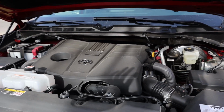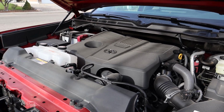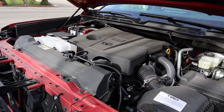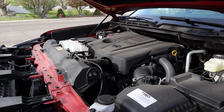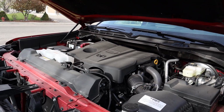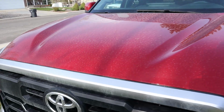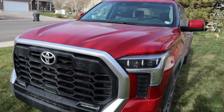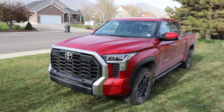So we have a twin turbo 3.5 liter V6. It's technically a 3.445 liter V6. Goes through a 10-speed automatic transmission. It's good for 389 horsepower and 479 pound-feet of torque. And I love this powertrain for the new Tundra. It works so well. The new transmission is way more responsive than the old 6-speed in the Tundra, and the engine is way more responsive than the 5.7 V8.